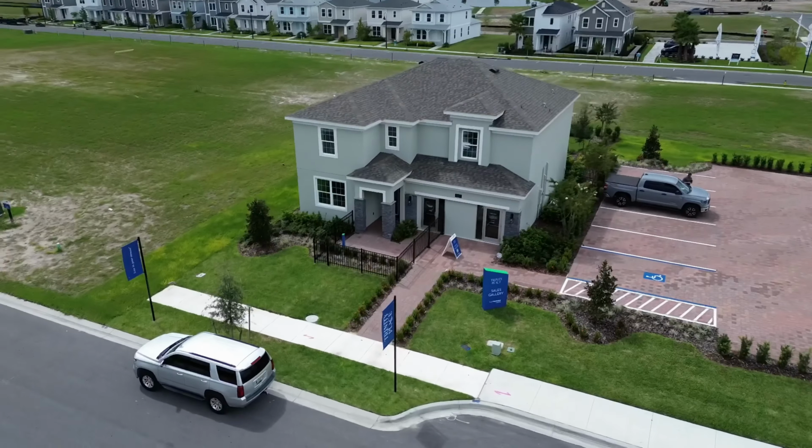Guys, so let's go ahead and get this tour started for you guys. I usually try to start these at the beginning of the driveway, as you've seen in the videos that I put on this channel, but today they have me caged in since this is a model home and the driveway is basically a sidewalk going into the office. But let's go ahead and get started with this one.